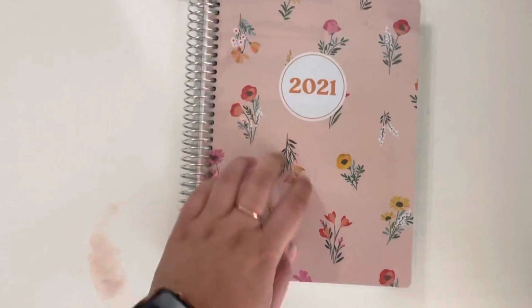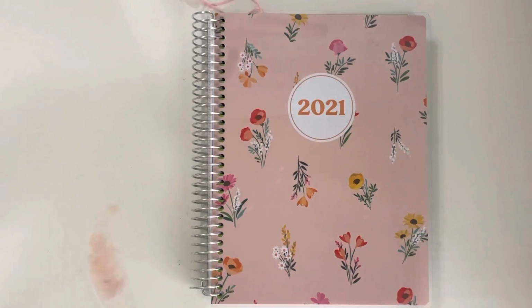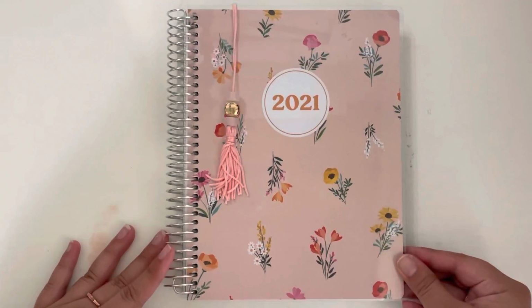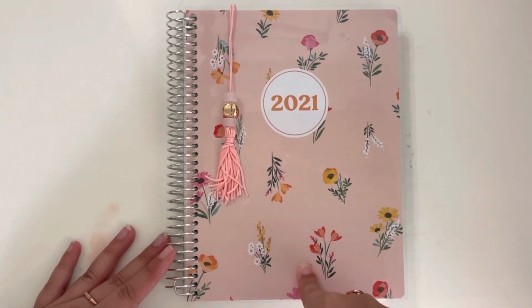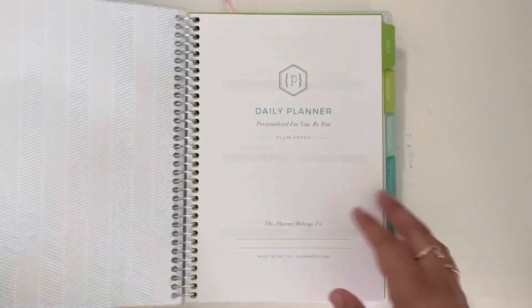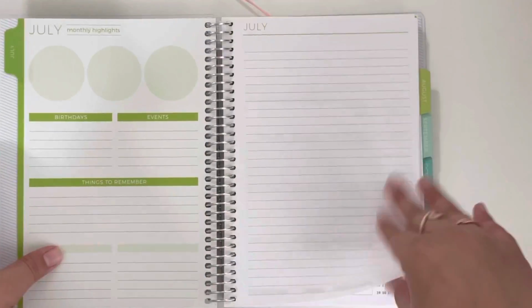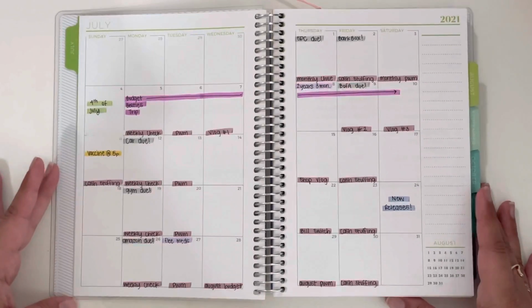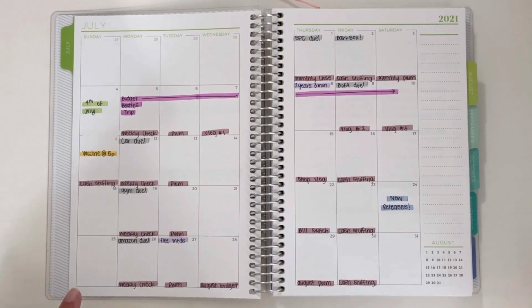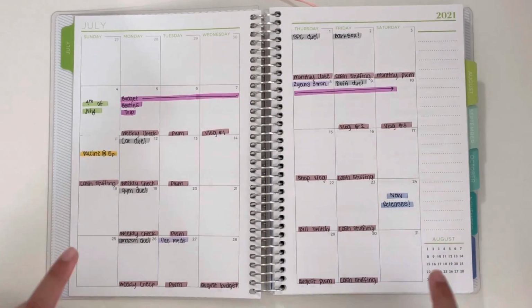Then we're going to move on to this one, which is actually the daily planner that replaced my other one. So this is a Plum Paper daily planner, and then this little thing you see here is just my bookmark. But I use this planner to actually plan out my life. No stickers are involved. This is my very functional planner.